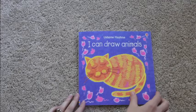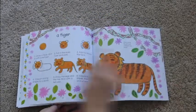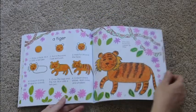Here's Usborne's I Can Draw Animals. Usborne has a few other books where they teach you how to draw different things. I think they do a really nice job breaking down each of the steps and having picture clues to go along with it.